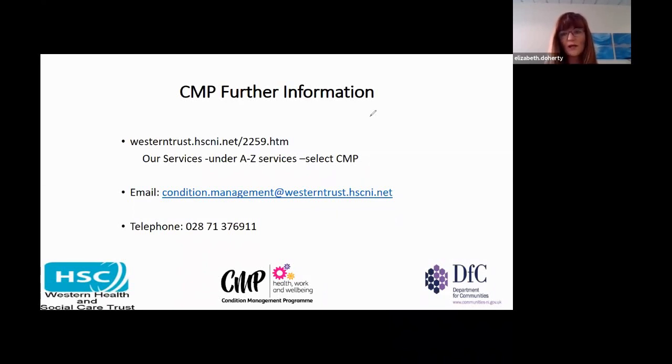And the program's evolved quite a bit. Initially, we were only working with people on benefits, but now we're working with people for in-work support and so on too. So it's great to see it evolving and moving to hopefully meet the needs of a wider population as we go forward.